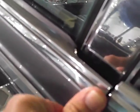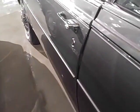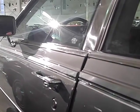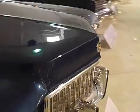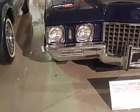Look at the door alignment on this. Door open? That door wasn't closed properly. Look at the way that door doesn't close. Needs a little adjustment. Oh, I got scolded. Whoops. Cadillac 1971 Coupe de Ville.